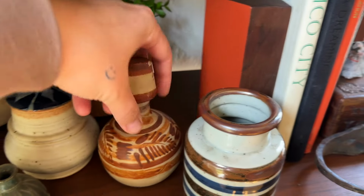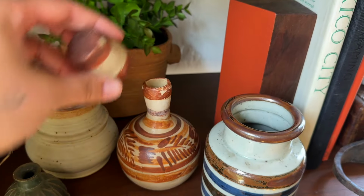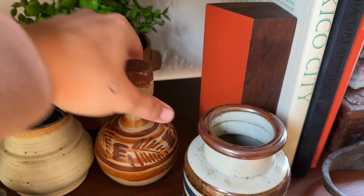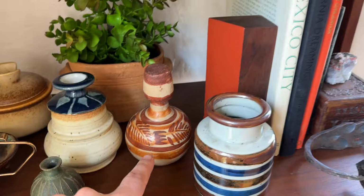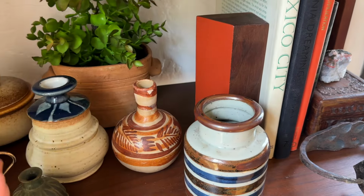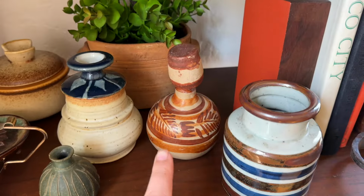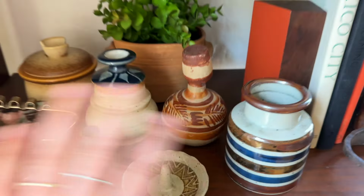And then this one, I forget what kind of pottery this is called, but it came with this little cap, and I think it's a Native American type pottery. I'm not sure. Correct me in the comments if I'm wrong, but I think this is really pretty as well. I probably would just use it decoratively, with the cap, maybe in the kitchen or something, but absolutely amazing. All for 10 bucks. This was such a good deal.